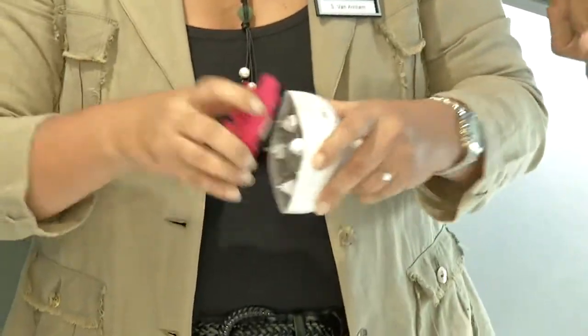But you can change them, right? For cleaning purposes, can you simply change them? Of course, you can just simply change it and wash it, no problem. They are wet and dry, so you don't have any problem. That's easy. Yeah, very easy.